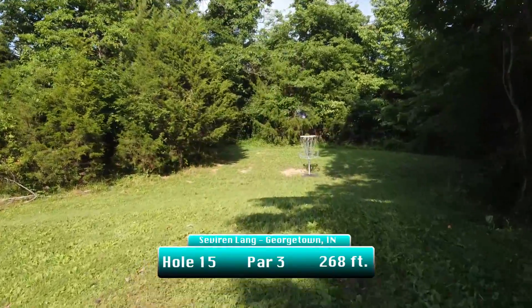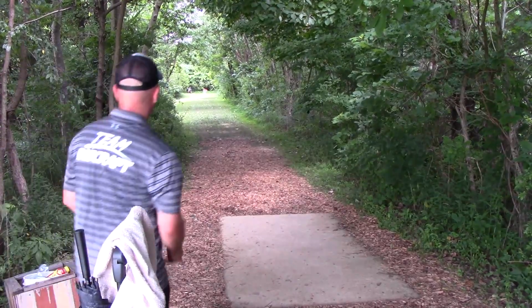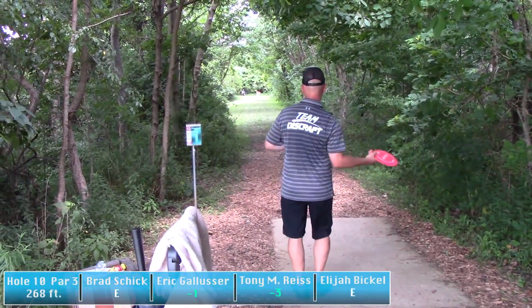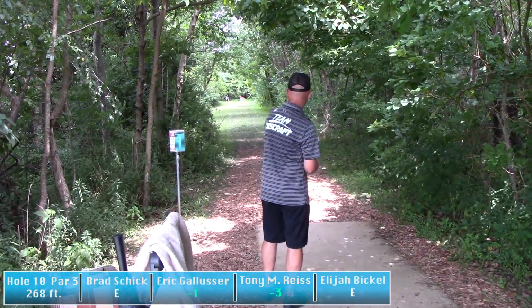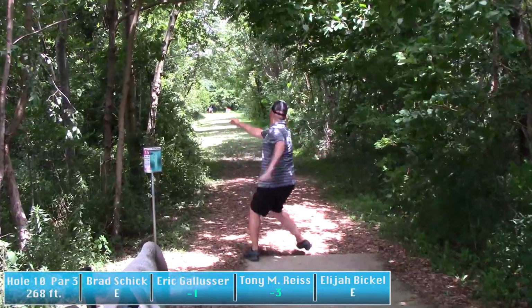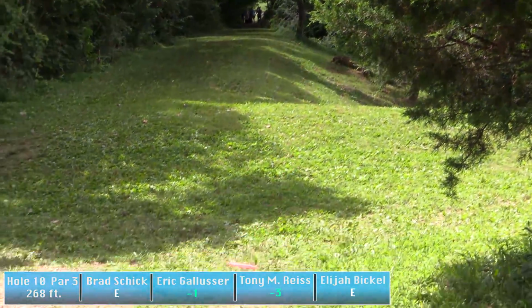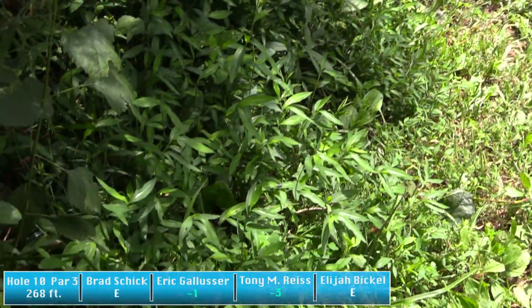Just another straight tunnel shot. Really not much else to it. Can't get too high. That's about it. Throw it straight. This is another one too. If you kick into the right side, it's basically a pitch out. So, he threw it straight. Good shot.